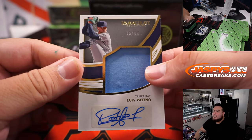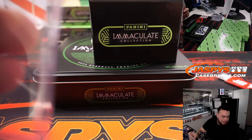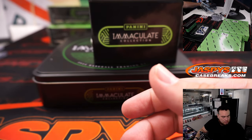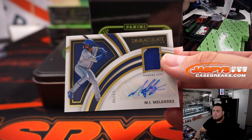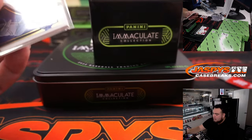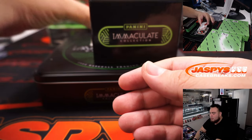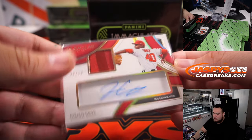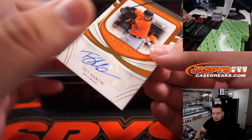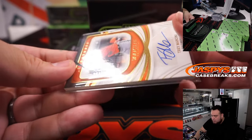All right, we got a Luis Patino for Tampa Bay, which is 45/49. That is for spot 5, going to Patrick. Then we got an MJ Melendez to 49 for Kansas City. KC. That's Riley. We got for Washington, it's like a piece of the glove maybe. 9 of 10, Josiah Gray. Washington part of the RMB, sorry, that's 9 going to Kevin. And then Trey Mancini, 24 out of 25. And that's also going to the random number block, which is Patrick.